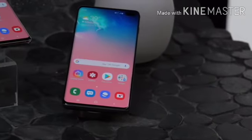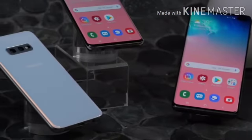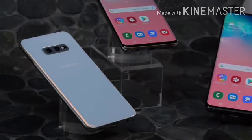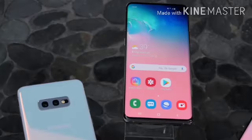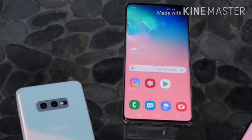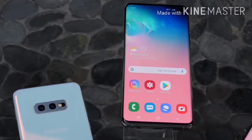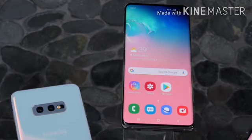S10. The key differences are that it does not have an edge display, so the sides of the phone don't curve. There's a 5.8-inch screen with no in-display fingerprint scanner. Instead, there's a capacitive one indented on the right of the phone. There's only a full HD Plus resolution, the base model has 6 gigs of RAM, there's a smaller 3100 mAh battery, and you won't find the telephoto lens here, just the ultra-wide angle paired with the standard one.